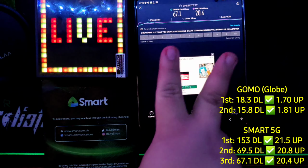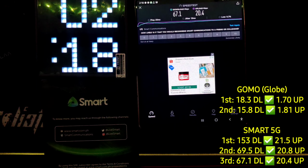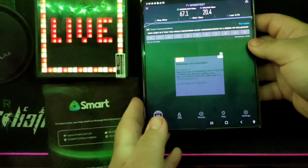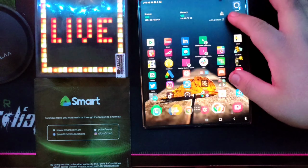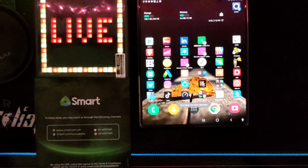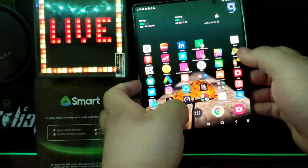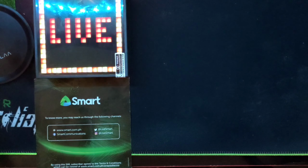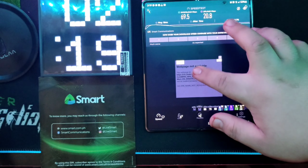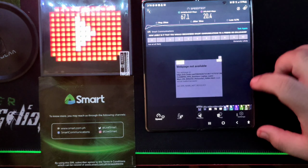For this is the second speed test natin sa kanya. We will try yung third speed test kay Smart. So screenshot natin to. Ayan. Clear natin. Actually, third na pala yun. I'm so sorry. Third na. I'll double check. Third speed test na pala to. Sorry guys, 69.5, 20.8, 67.1, and 20.4 Mbps.